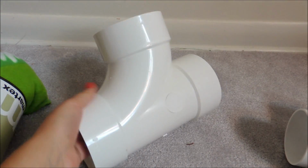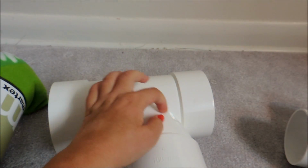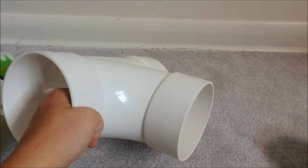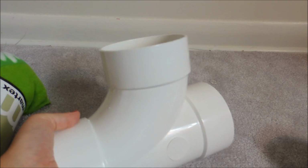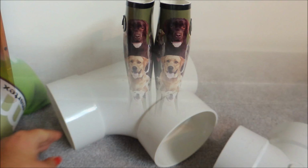And then this one, I got Hercules a new PVC pipe. This one kind of has more of a curve to it rather than the ones that look just like this. So this one was, I think, like $5 or $6, so not too bad either. And Hercules loves these things. They're like his favorite toy.